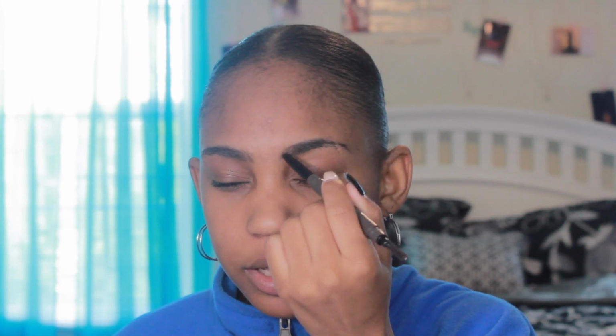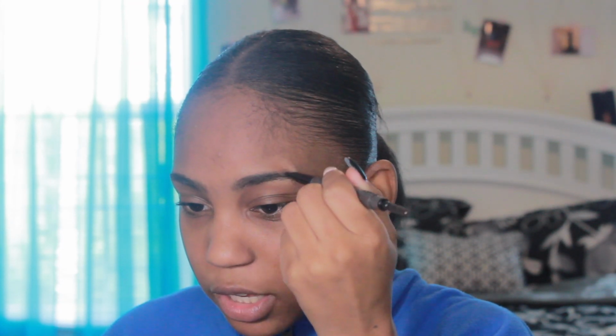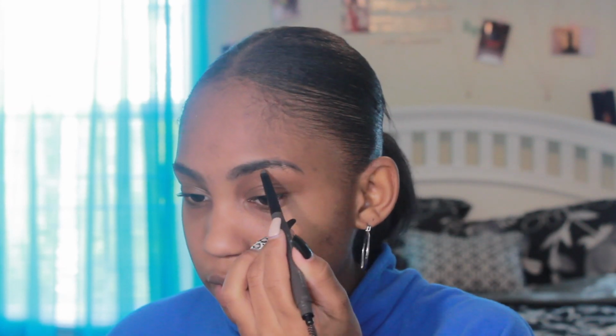Right now I'm using the Sephora brow shaper pencil, the waterproof one, in the shade 11 Ebony. I'm just using that to fill in my brows really lightly and really quick. It has one of those tips for the wide ones. I think this was maybe less than $15. This is for sure less than $20 at Sephora.